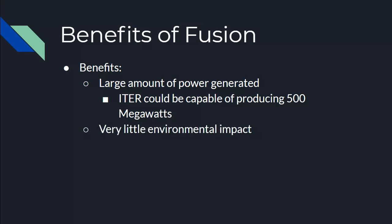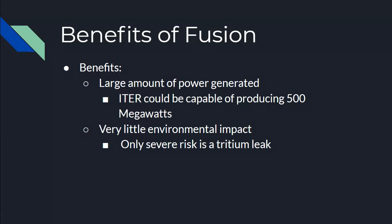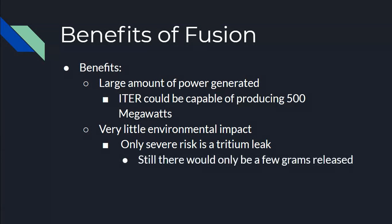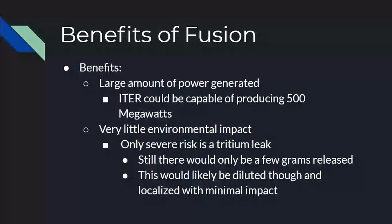There are very little environmental impacts by the operations of these. The only severe risk that they have is tritium leaks, because tritium is extremely radioactive. But still, there would be such a small amount of tritium in the reactor itself that it would not be extremely dangerous. It would likely mix with the oxygen and turn into radioactive water, but there'd be such a small amount of it, it would be either diluted or would have minimal impact on the environment.